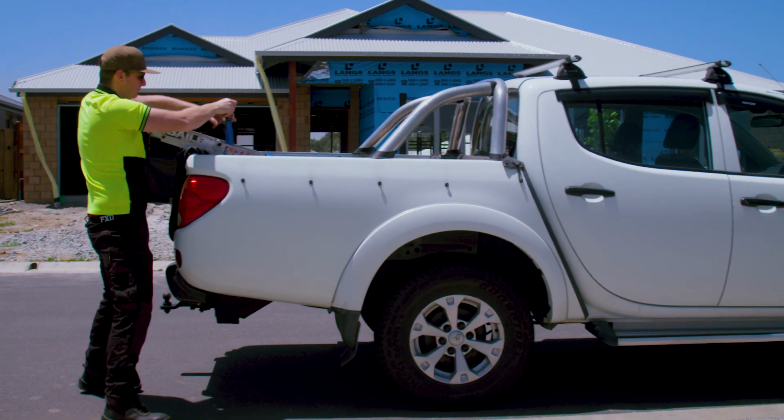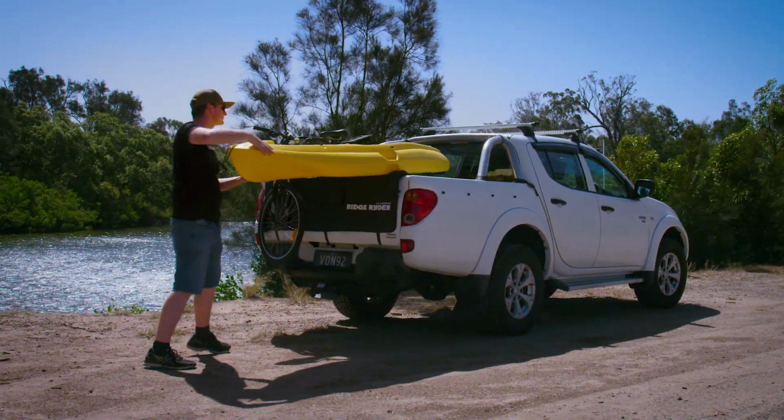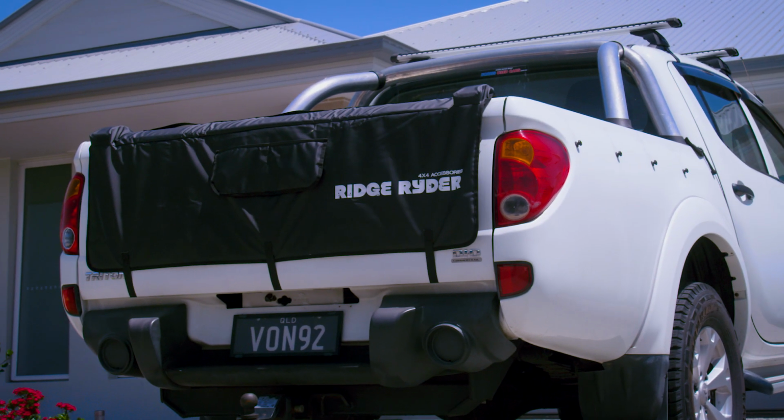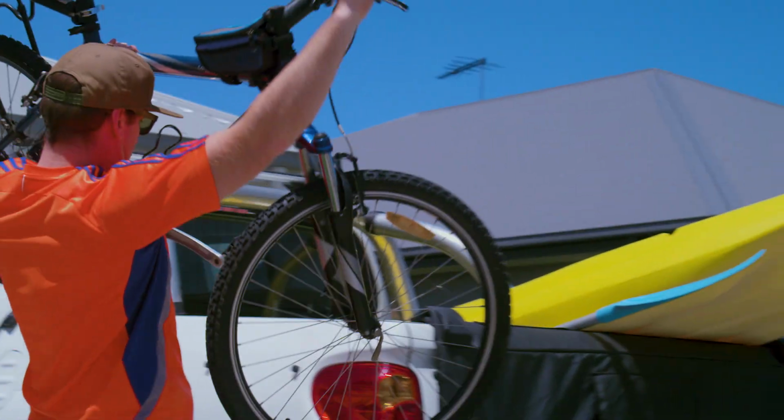With the modern ute being used for work, play and as the family vehicle, everyday life can leave it pretty beat up. The Ridge Ryder Tailgate Protector will keep your ute looking great on the street and functional everywhere else.